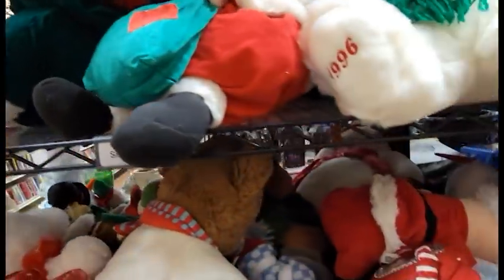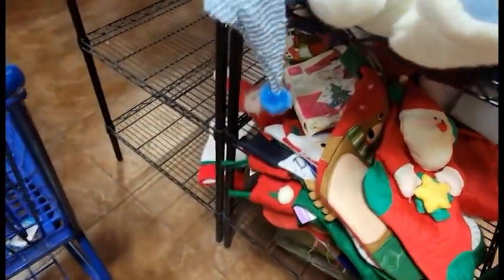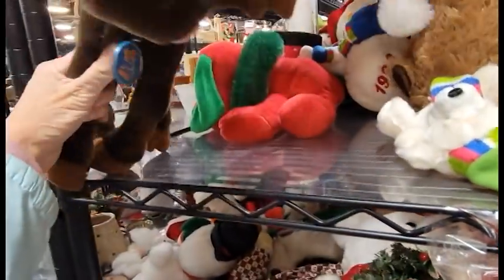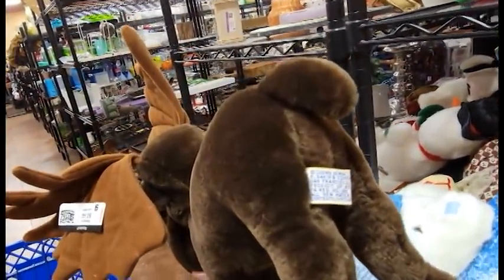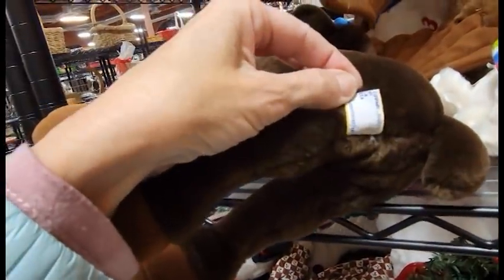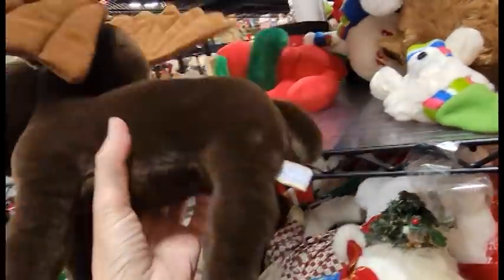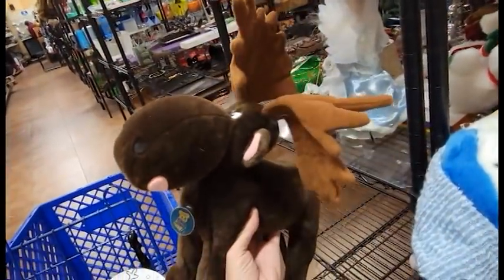Christmas plushies are overflowing. Goodness. Really overflowing. All right, we're going to skim right by there. I'm just not in the mood to dig through a bunch of plushies. I'm taking a little peek at this Dakin Chewy. It's $5.99. 1983, he's vintage though. Oh, okay, I'm going to look him up too.